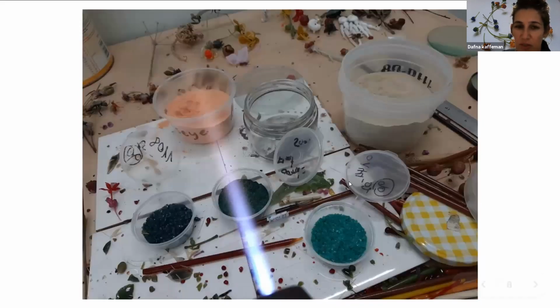And another image of my table with all the powders and the flame. It's important for me because I create botanicals and insects that will look similar to the original. So I try to work a lot with colors, and I mix powders. It's very interesting work to try and find the right color palette for the actual botanic or insect.